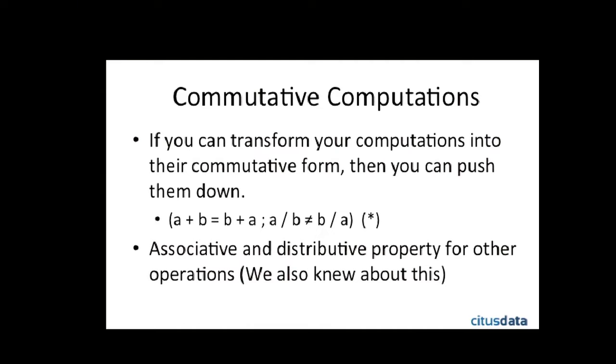How many people in here have heard of the commutative property? Okay, a good chunk. Basically, what that means is A plus B equals B plus A, but A over B doesn't equal B over A. If it's commutative, you can change the ordering of operations. In the other one, you can't. And when you're pushing your computations to your data, you're in fact transforming your computations into their commutative form.